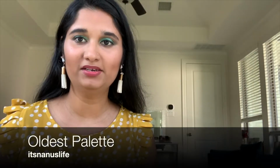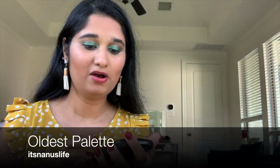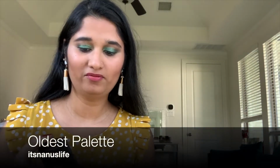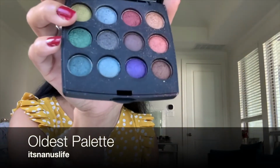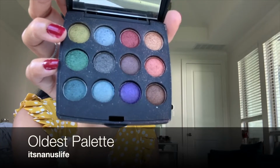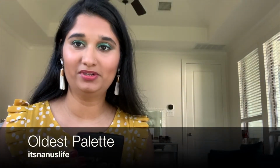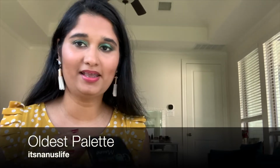My oldest palette from drugstore has to be this Coastal Scents Go Moscow palette, and I remember when we were first ordering from Coastal Scents, we wanted to get a small palette and just try it out and see what the fuss was all about. And it turns out the colors are really pigmented, really beautiful. And this is one palette I don't think I'll ever throw away.